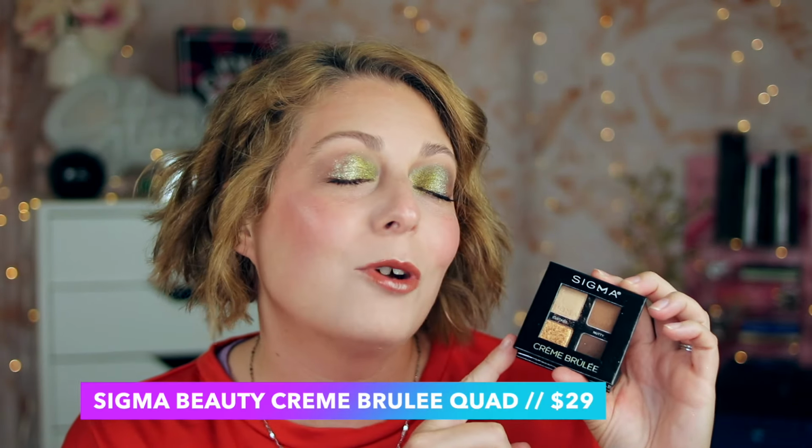The first one is actually a little mini eyeshadow palette. I was thinking, what better way to start fall, especially if you're traveling? And I'm thinking even up until the holidays, you're traveling during the fall, or if you just want something that's really easy on the go, you have it in your makeup bag, but it also offers the color story that fall really reminds me of. The eyeshadow palette that I picked out just for travel friendly purposes is the eyeshadow quad Creme Brulee.